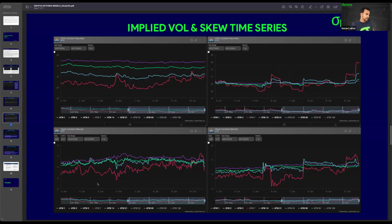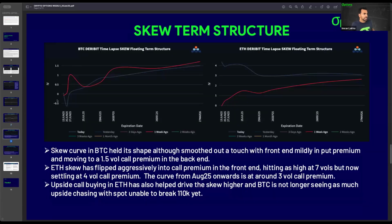Skew's interesting. Skew last week on Bitcoin was sort of -3, so 3 for puts. Did reverse to about +1 or 2, has come back down in the front. So right now, if we look at the skew curves, we can see Bitcoin front end skews marginally in put premium, but does flip to calls as we go out, but it only gets to about 1 to 1.5 vols call premium in Bitcoin.